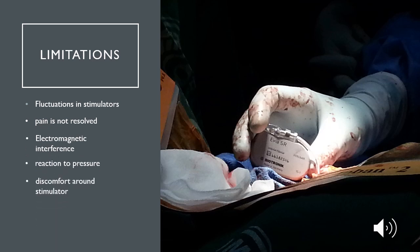So I'm going to talk about limitations. One of the limitations in nerve stimulators is fluctuations in stimulation. Unwanted changes in stimulation may include a jolting or shocking feeling. If this occurs, the device should be turned off and the doctor contacted. If the therapy increases so much that it just shocks you, it might be malfunctioning. Another limitation is pain is just not resolved. Spinal cord stimulation interferes with pain signals into the brain but does not treat the underlying condition. People using this therapy need to continue working with others on their healthcare team. An example of this is physical therapy.